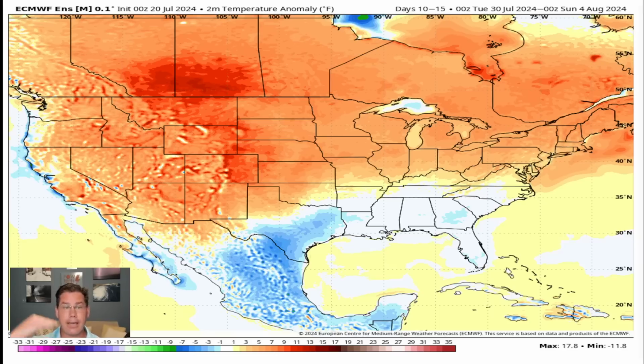by the time we head into next weekend into the first couple of days of August, that heat will likely expand from west to east and kind of take over the U.S. And definitely those cooler anomalies will be a distant wonder by then.